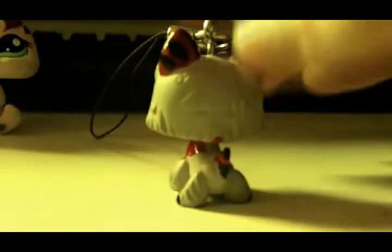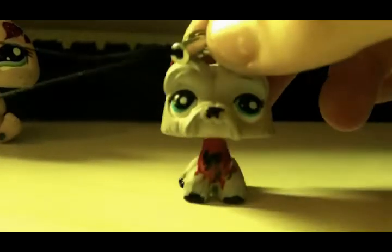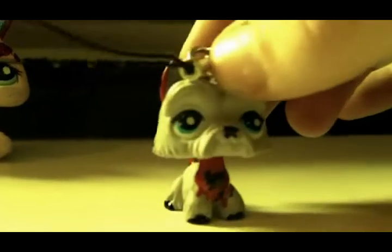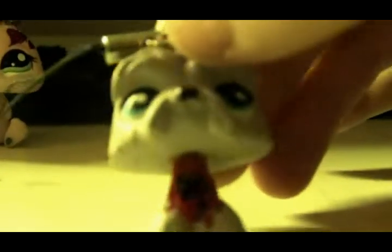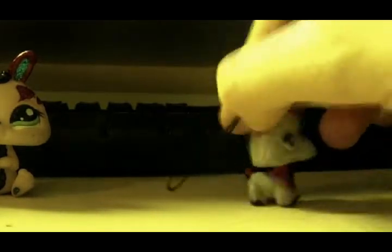Basically, yeah, I didn't spend too long on this because I was only bored. But it's got stripes, black nose. Actually, no, I'm going to redo the black nose. I might. And then some weird body. So anyways, if you want this, it's really cheap. It's going to be 25p on eBay.